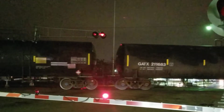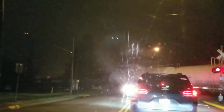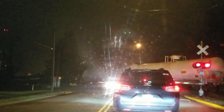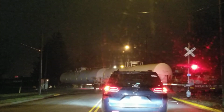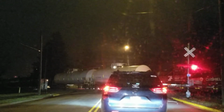Guys, the train just went into emergency and stopped. Well, I don't know what's going on, but the train just went into emergency. Alright, so now I'm at South Main Street and the train is starting to start back up again. I don't know what happened, but apparently the air dumped on one of the cars at Spring Street.